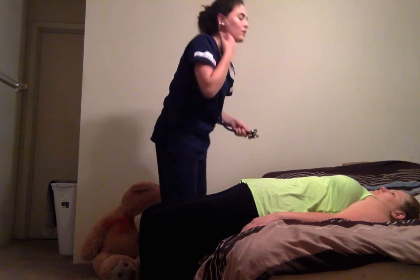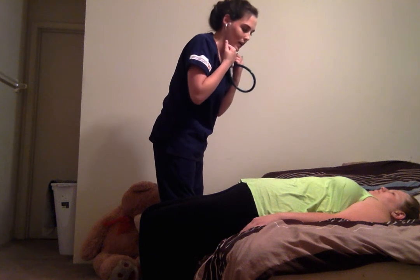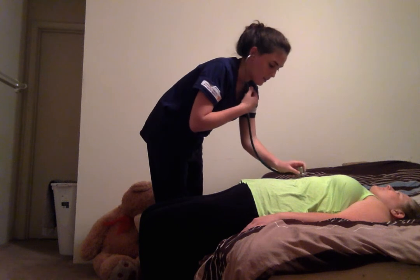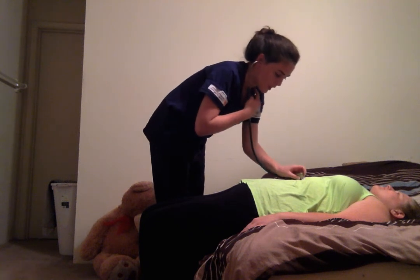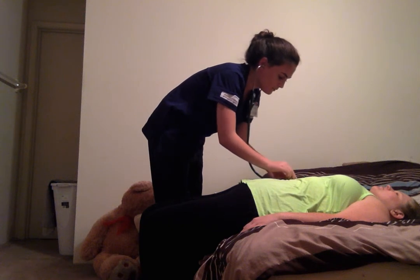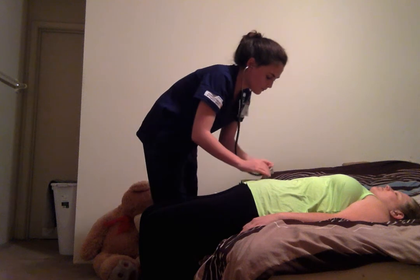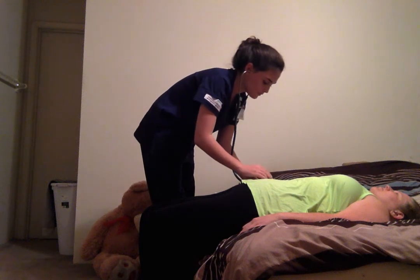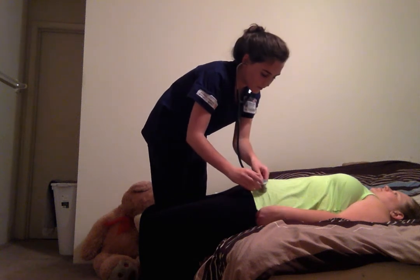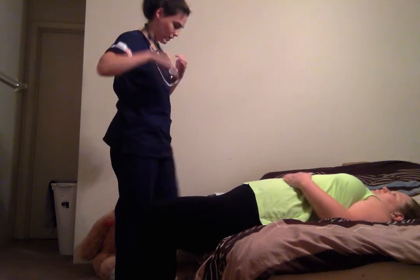And now I'm going to listen at her aortic, her renal, her iliac, and her femoral on both sides with my stethoscope to listen for bruits or any abnormal pulsations. I don't hear any bruits. Perfect. Now I'm going to palpate all 4 areas.